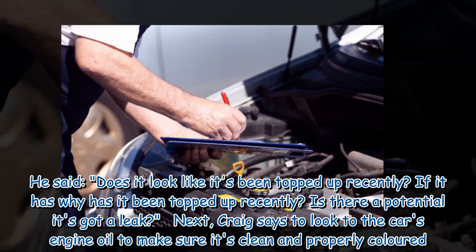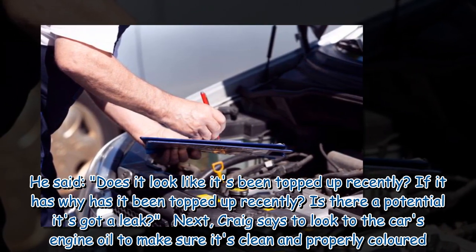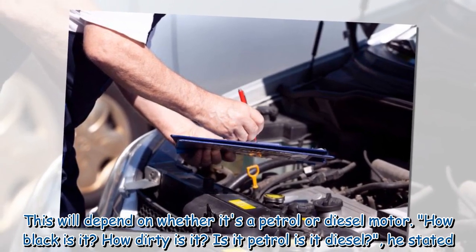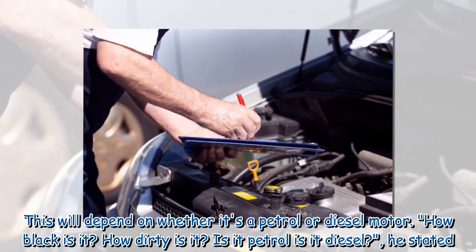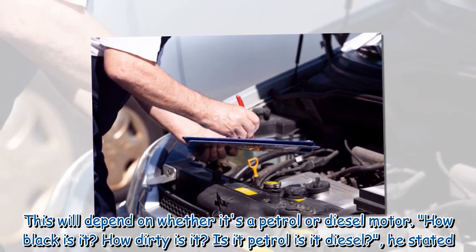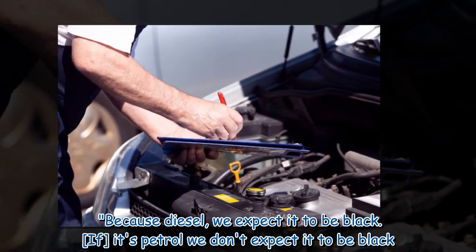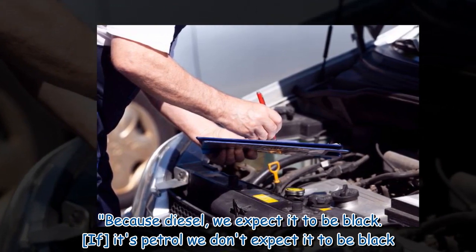Next, Craig says to look at the car's engine oil to make sure it's clean and properly colored. "This will depend on whether it's a petrol or diesel motor. How black is it? How dirty is it? Is it petrol, is it diesel?" he stated. "Because diesel, we expect it to be black. If it's petrol, we don't expect it to be black."